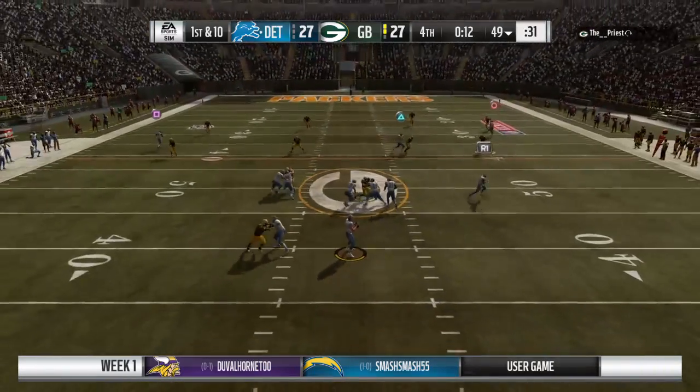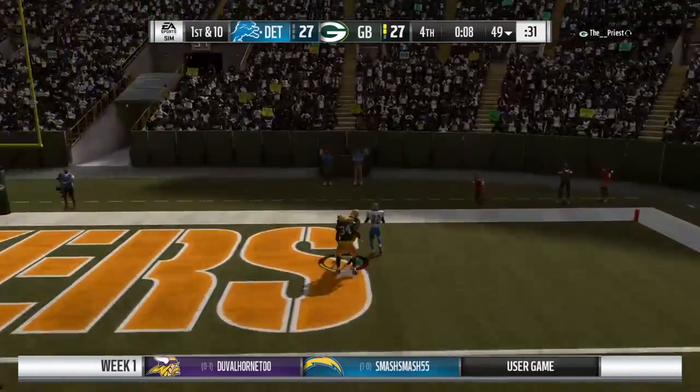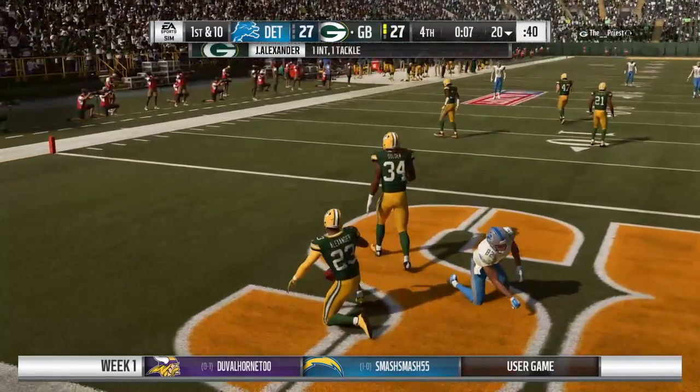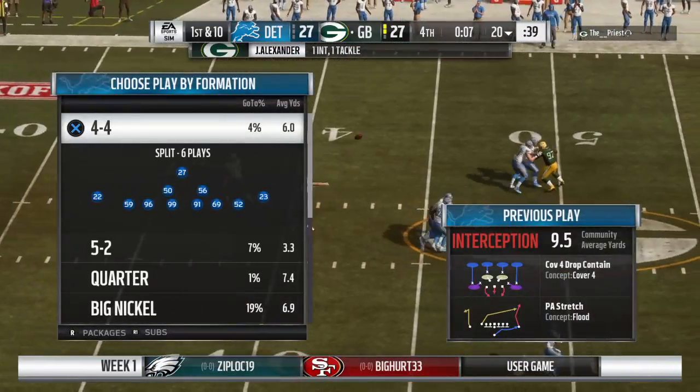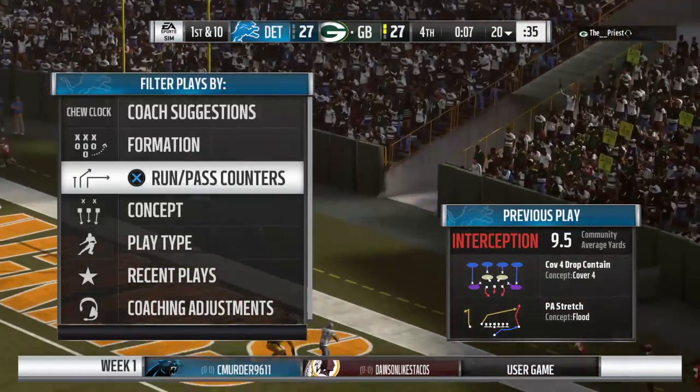Stafford. He's going to let this one go deep. And this is going to be intercepted. Picked up by Jair Alexander. And a big turnover there as his guys will get the football back.